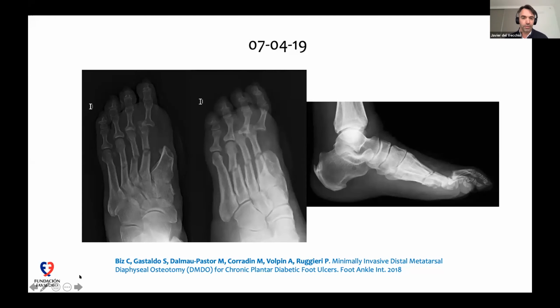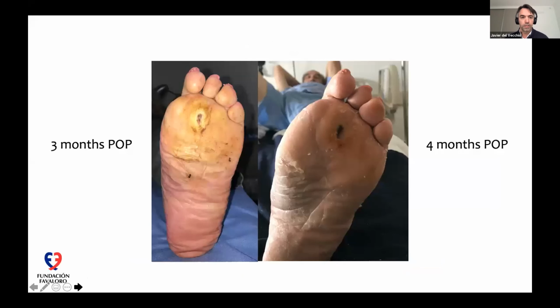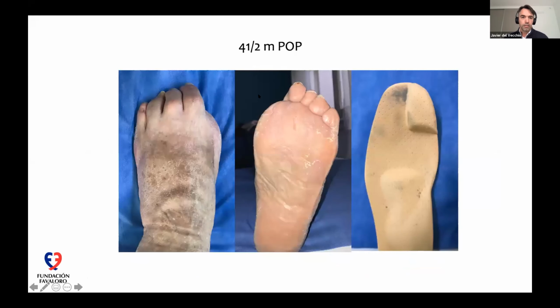Yeah, sure, for sure. So this is the patient at 3 months and then 4 months. And then it finally healed at 4 and a half months. We agree with you. It can be a short-term solution, but we try. We don't know yet what will happen.